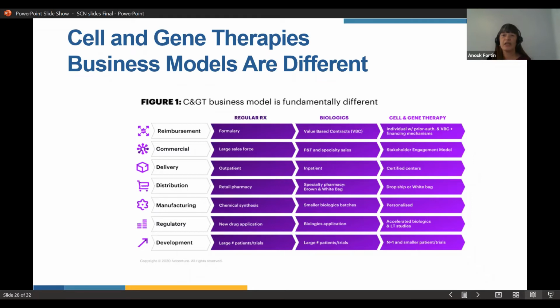For cell and gene therapy, it has to be manufactured on demand or in limited quantities because we're talking about a living organism, and it's very different than those that can be chemically synthesized. The regulatory environment is also different, and the path to obtain regulatory approval is different. And the clinical trials will also be different. So the development, a large number of trials versus small groups of patients, depending on your indication.